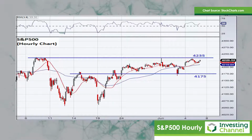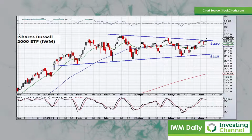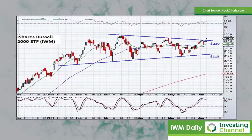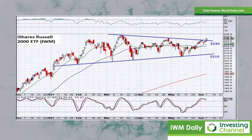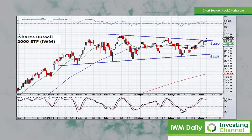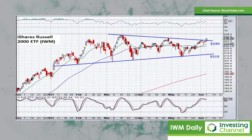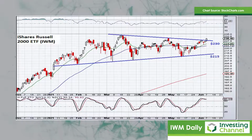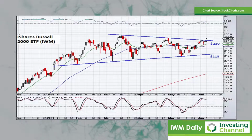Then let's turn our attention to the Russell 2000 ETF. That's IWM, the code for this ETF. And what's evident over there in the last 4 months or so, you can see how this ETF has really been tracking sideways, but it has been narrowing into the apex of a triangular type of structure. And it's beginning to break to the upper end of that structure. So $230 is a key level on this ETF, and it's starting to break out above that area now.